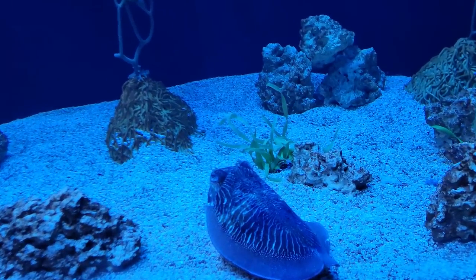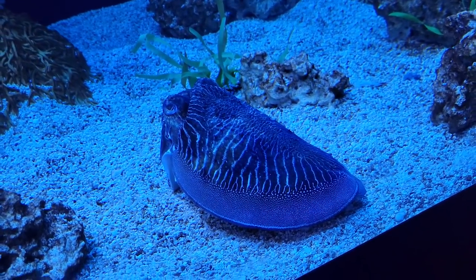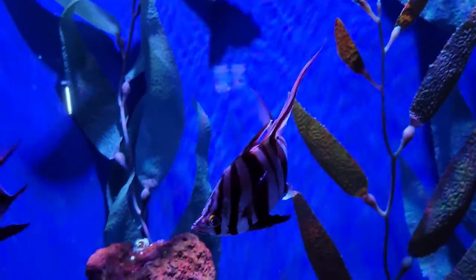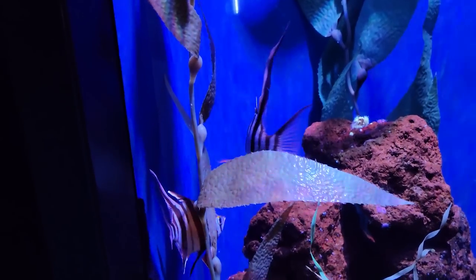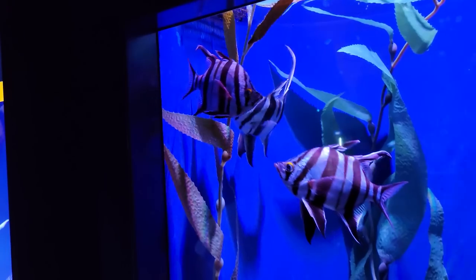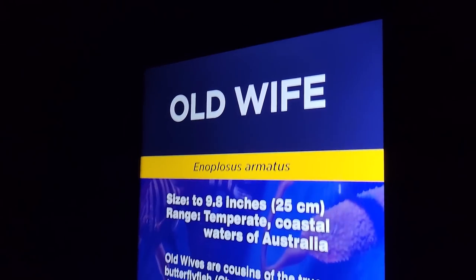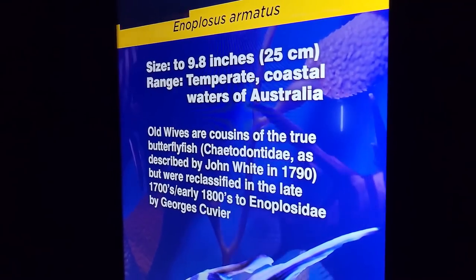I absolutely love these cuttlefish. Remember, there was a bunch of babies in here? I think they've all grown up now. I think there's just the one in there, isn't there? Yeah. So they call this the old wife fish. They're kind of like angelfish, you know? I don't know, they got unique names for these guys, but that's what they call it. The old wife. They're in the waters of Australia.